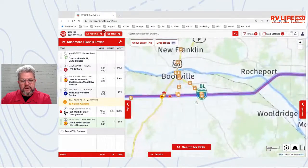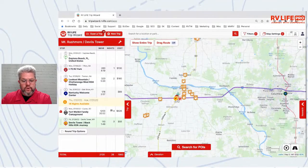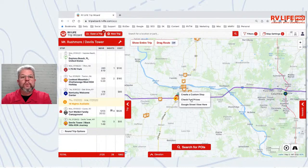So I'm going to zoom in here to where my fuel warning is, and I'm just going to right click in an open space here, and we're going to see that check fuel prices right there on the screen. Now, if you're on a tablet, like an iPad or something, you have to hold for a little bit of time to get this right-click menu to pop up. But otherwise, I'm going to right click my mouse and click check fuel prices.